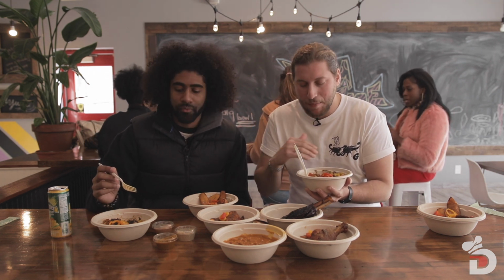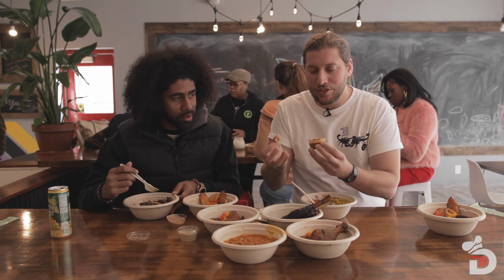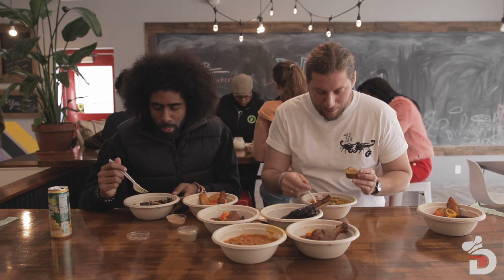But every single spice is there together and separate. I'm loving this right now. This whole thing, I'm loving these, amazing. The rice, the whole bowl. It was suggested to do the mango curry in with the jerk chicken.